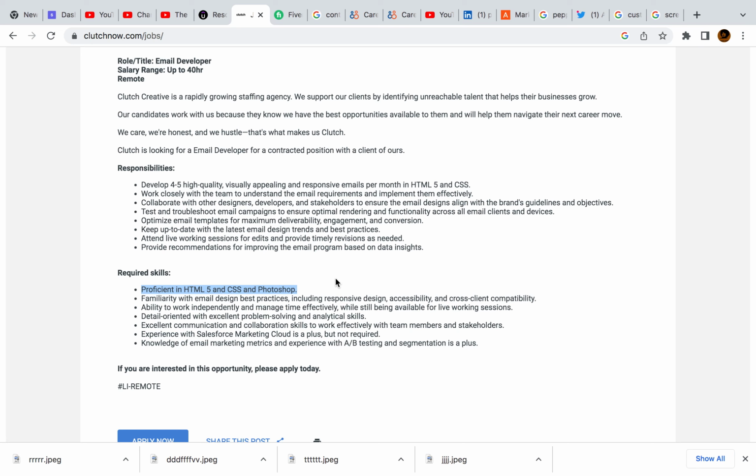So anyway, familiar with email design best practices, including responsive, accessibility, cross-client compatibility. Yeah, we just talked about that. You finish your email template, you trigger it, you send it to the email clients, which could be AOL, Outlook, Yahoo, Gmail. Make sure the window's good and make sure it's accessible and responsive from your laptop to your mobile device. Ability to work independently and manage time efficiently while still being available for live working sessions.